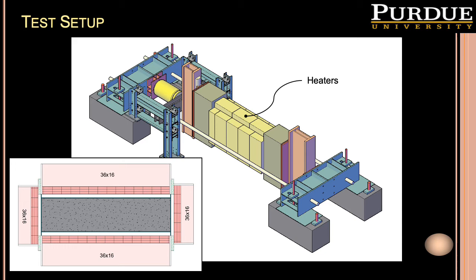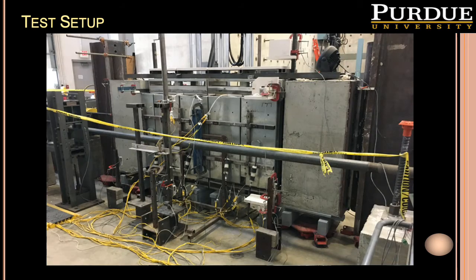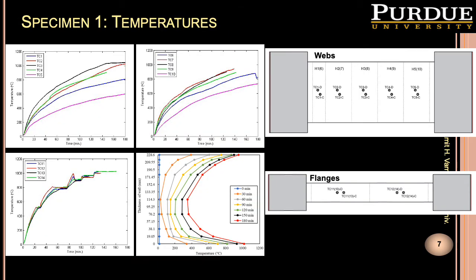This picture shows the layout of the heaters. And in this picture, the test setup after placing the heaters around the specimen is shown. And here is the test setup before the test. As an example, the measured surface temperature of the first specimen is shown here.